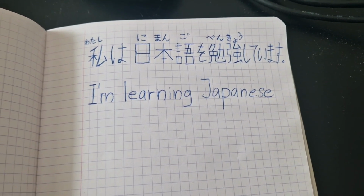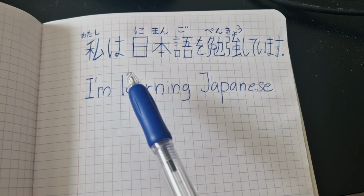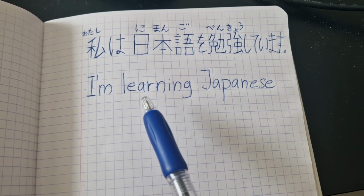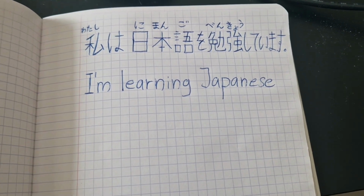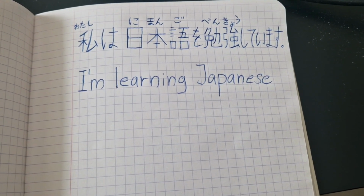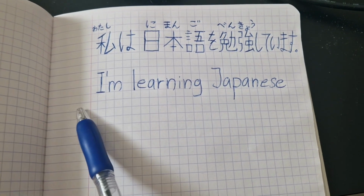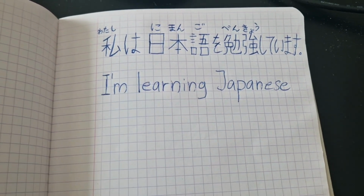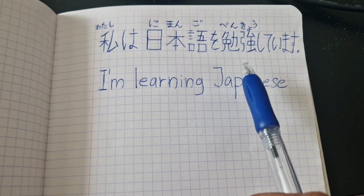And so, as you can see, we have a bilingual translation. Above we have Watashi wa Nihongo o benkyou shitemasu, and below we have the English translation, which is I'm learning Japanese. And as you can see, this is a good way also to know what is what. For example, this would be watashi wa, I; Nihongo, Japanese; and benkyou shitemasu, learning.